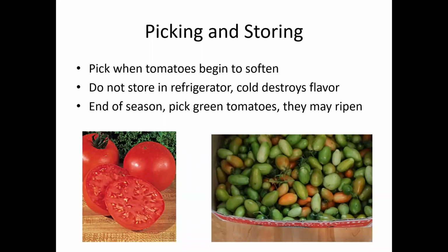Don't store tomatoes in the refrigerator. The cold destroys the flavor. The tomatoes in grocery stores, they do everything possible to destroy the flavor. First, they're picked green in the field. Of course, when you see those big truckloads of tomatoes, if they were all ripe, it would be tomato sauce by the time it got to the cold storage facility. So they pick the tomatoes green, and then they put them in cold storage where they put ethylene to ripen them, get them red, right?